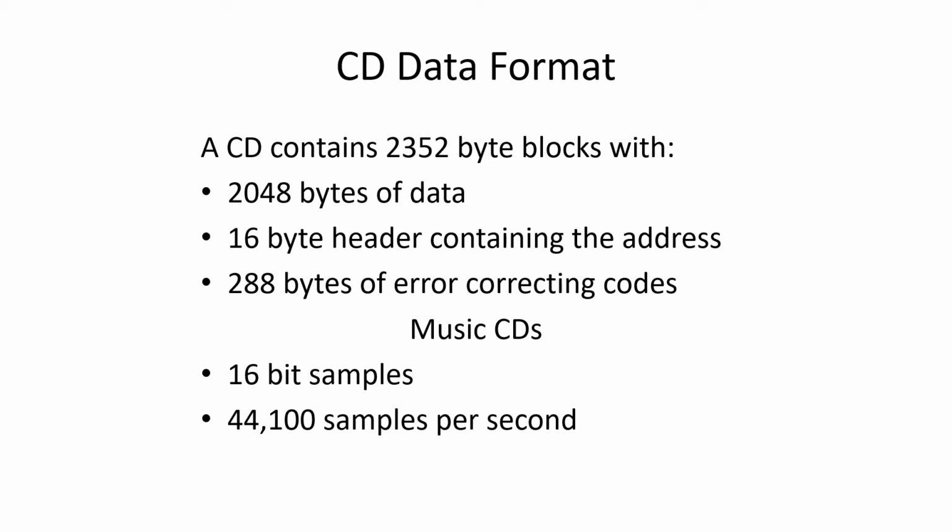Now, music CDs are recorded with 44,100 samples per second. That's because you need at least 2 samples of the wave in order to record it accurately. So if you have 44,100 samples per second, you can record signals of up to 22,050 cycles per second, or 22.05 kilohertz. They use 16-bit samples. That is, each value that's read is a number between 0 and 65K, or 2-byte samples.